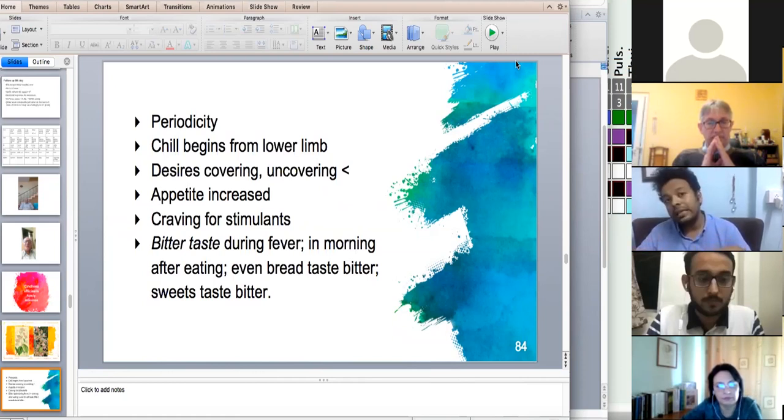Either the appetite is increased too much or appetite is reduced too much during fever. This is China. And craving for stimulants. You know, China is Rubiaceae family. Mind is very, very active. Wants what? Tasty, tasty things. So they want tangy things. They want tea. They want coffee. They want stimulating things.